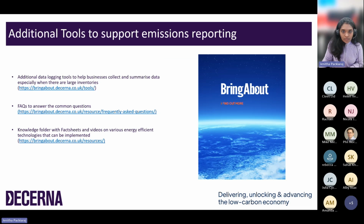So within the BringAbout website, I've given the links here. We've got some additional tools to support emissions reporting. So, for example, if you've got 20 employees and each of them have a different commute that they use to come into the company every day, you can use that Excel sheet to log all the data, and the final summary table will give you the total miles traveled by that particular type of vehicle, which you can easily enter into the tool. So we've got tools that help you for estimating your waste, to summarize your employee commute, business travel, the company owned vehicles as such, and also to log your transportation and distribution details as well.